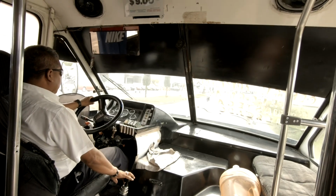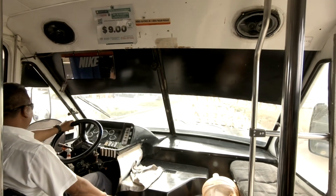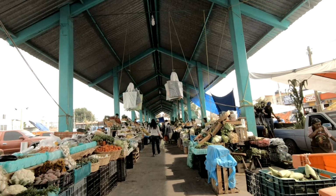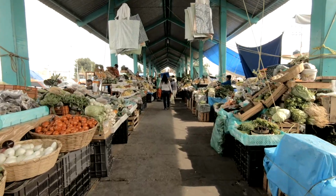So once you get to the city, Ixmiquilpan, you're gonna take the local bus or colectivo to the center of the town. It's only a 10 to 15 minute ride, and it's only $1. And there you're gonna pass through the Mercado or Market Morelos. This is where we purchased food to take on our trip.